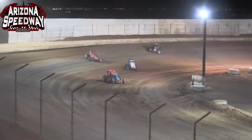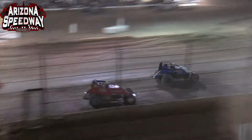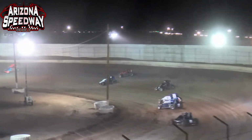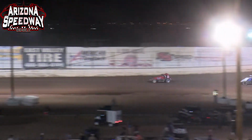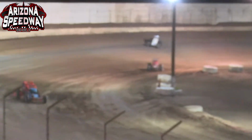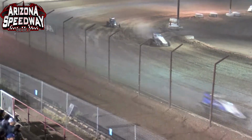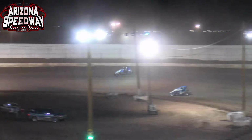So A.J. Hernandez wanted to see just where that cushion ended at. He found out it is in the wall. Somebody got around there. I think that's Pete Yurkovich. He got refired and moving on his own. So good job not drawing the caution there, Pete Yurkovich in a 3 machine. Meanwhile, St. James still leads this thing with 20 laps down, 5 laps left to go.